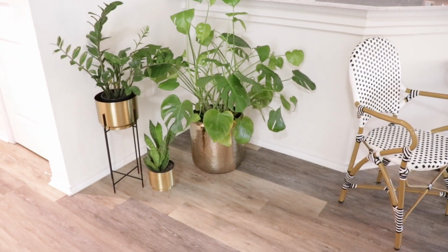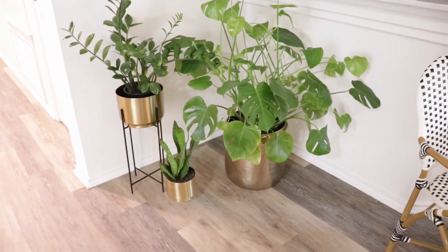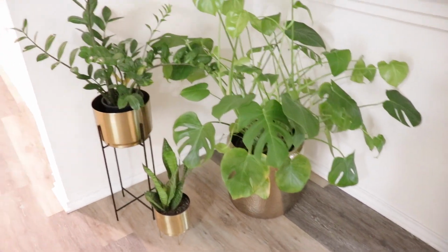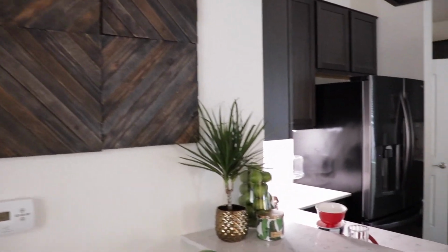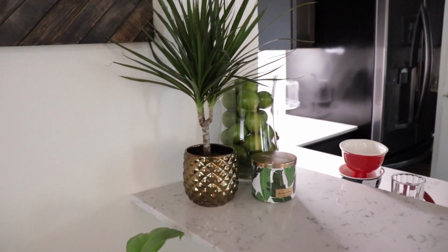Moving along to this corner, I do have a lot of plants in the house. I love plants. I have killed a lot of plants, unfortunately, but some of them are thriving. So here's a cluster of them over here. And then I have this wood sign from Target and just a couple more clusters here.